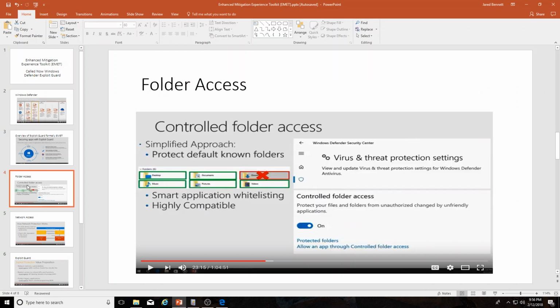The first thing that we'll be looking at then in Windows Defender is the controlled folder access, how it works, how to turn it on, how to turn it off. It's very compatible with your stuff. It works with smart application whitelisting. The nice thing about it is if you get ransomware on your computer, it will basically protect you from getting encrypted, so your stuff doesn't get encrypted.